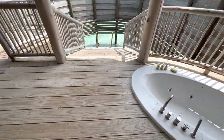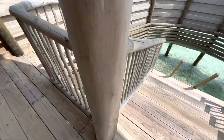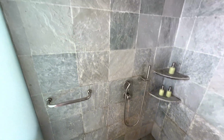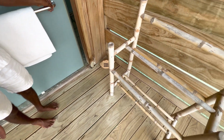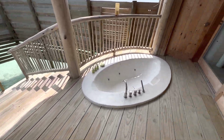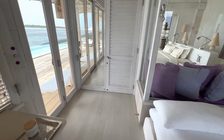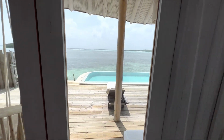This is the shower. We have an outdoor shower here. This is the indoor shower. Also, if you want to come to the bath and shower area directly from the outside, we have a direct access.